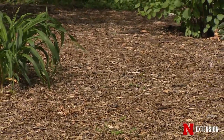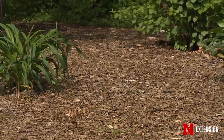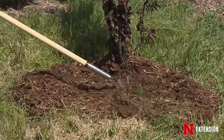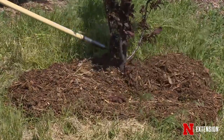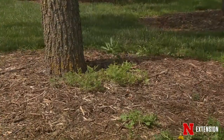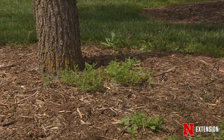Pay attention to the mulch. If you need to recharge the mulch, make sure that soil is moist first so that you're not mulching over dry soil. Do not mulch too deeply and do not build those volcano mulch cones around the trunks of those trees. In landscape beds, it's also too late for pre-emergence.